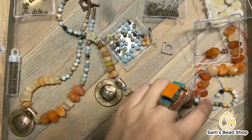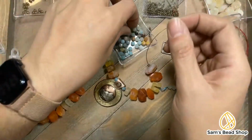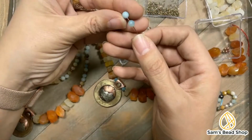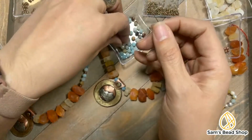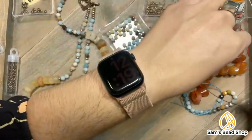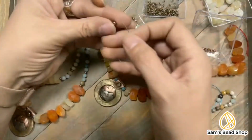All right. So we're going to go ahead and just do that exact same thing. I'm going to just do 7 segments of 3 using our spacers. And I put those over here.